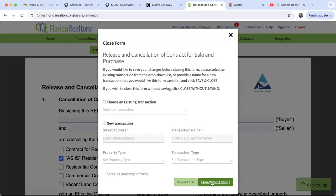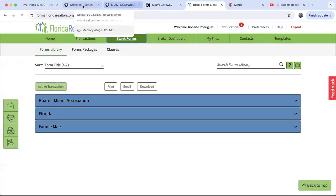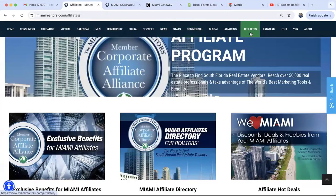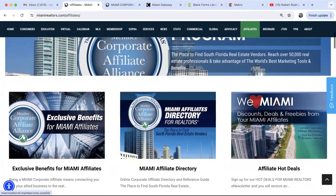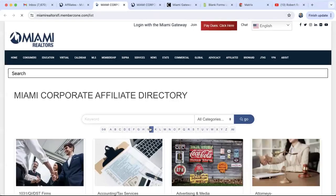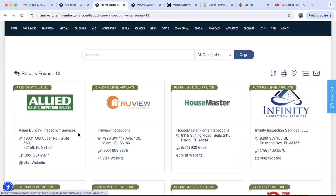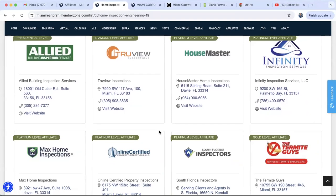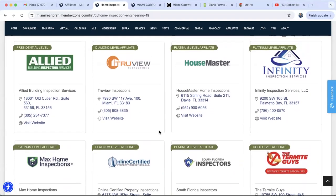Guys, that's pretty simple. That is your training on the inspection process. Make sure you know where to find the inspection companies. You want to go to MiamiRealtors.com, go to affiliates, and click on the Miami affiliate directory here. Once you're here, you want to look for home inspection and engineering, and use any of these. These are really great. Or ask around, or you can feel free to call me. I know several of these inspection companies, and they're very reputable and professional, and they will get the job done.